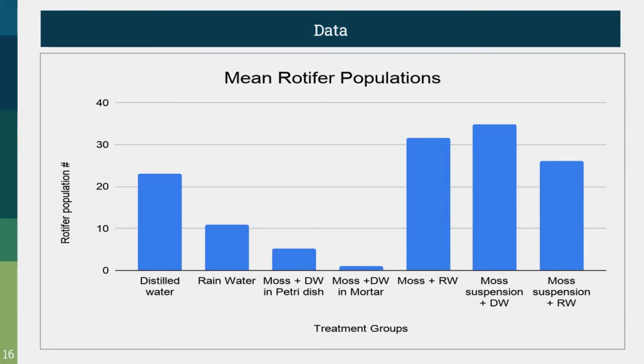The main treatment groups also had relatively high rotifer population counts with the moss and distilled water experiments, while the best performing experiments were the moss suspension and rainwater, closely followed by moss suspension and distilled water, and then moss and rainwater. Despite moss suspension and distilled water having the higher count, its trials deviated from each other far more than its rainwater counterpart, which held more stable values.